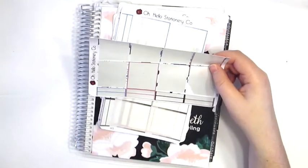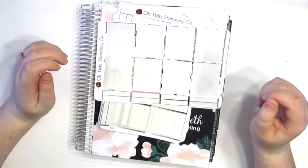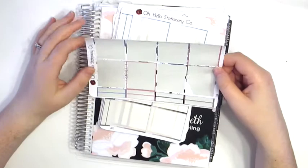So the first sheet is from the Oh Hello Stationery Co. Blobby Kit. It looks like it was the full boxes and some labels.